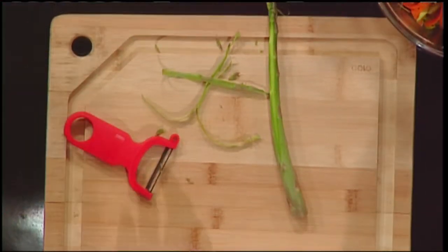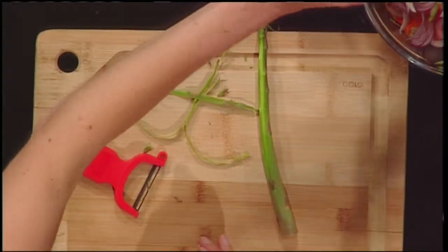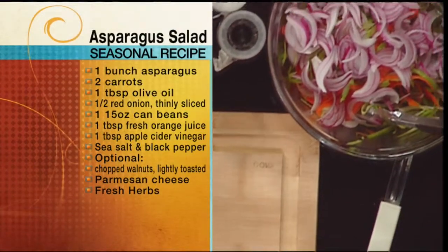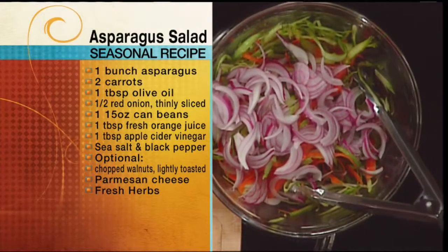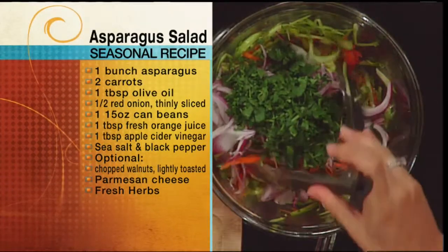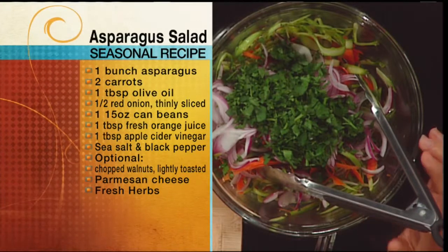So into that we're going to add a little bit of red onion. Finely, really finely sliced. We call these half moons. They look like half moons, makes sense. We can add in a little bit of parsley because it's also in season right now and you can find it at the farmer's market. A little bit of parsley will go in there. Is there any kind of oil in here? There's a little bit of oil. If you leave asparagus to sit for too long without oil on it, it'll turn brown. Okay. So put in a little bit of oil.